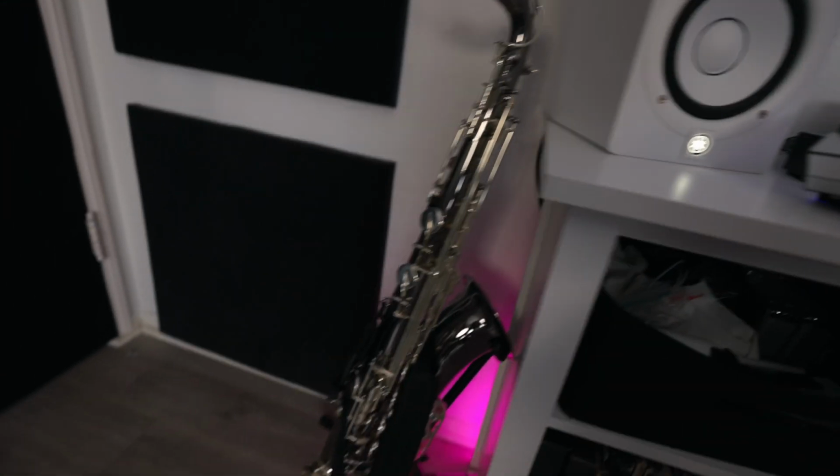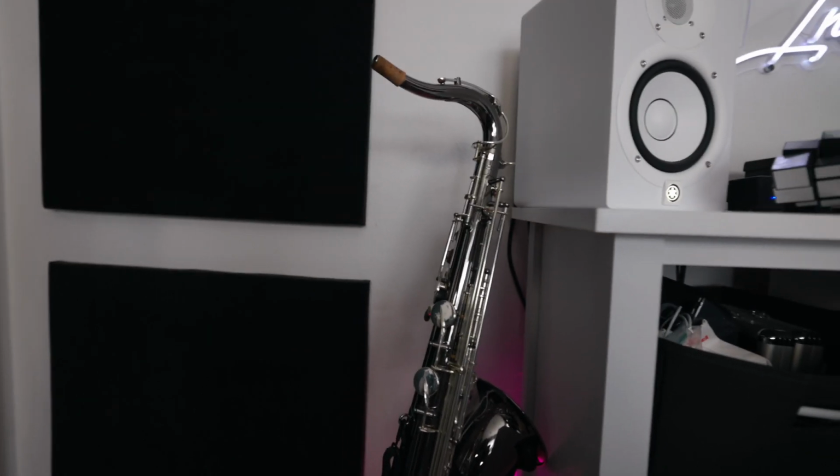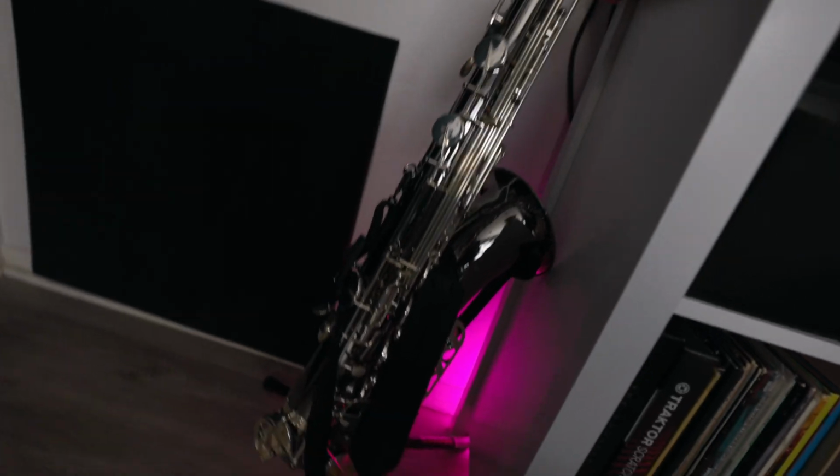And then over here is my saxophone. This was a gift from the wife. Now, I am by no means a sax player. I do know how to play the sax, and I've probably been fiddling with it for 4 or 5 years now. I had a funky electronic band I used to play in. So I can play some notes and some melodies.